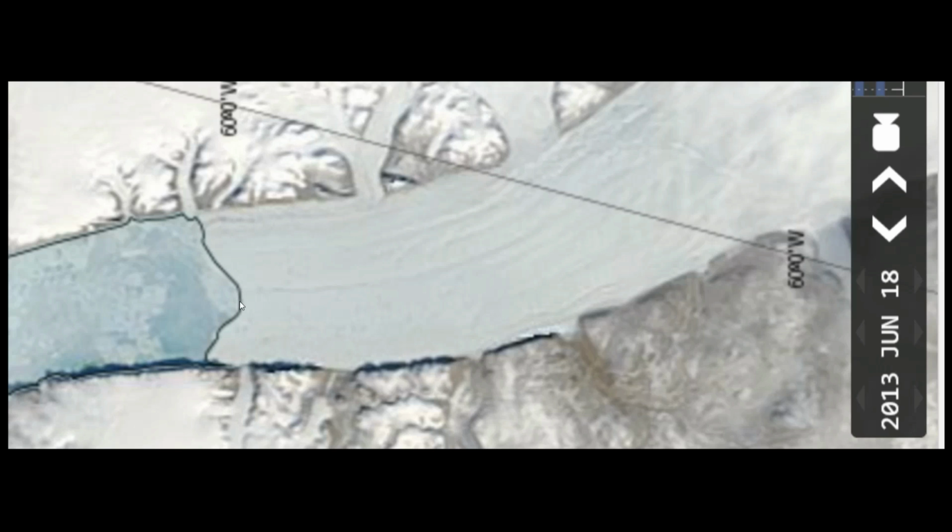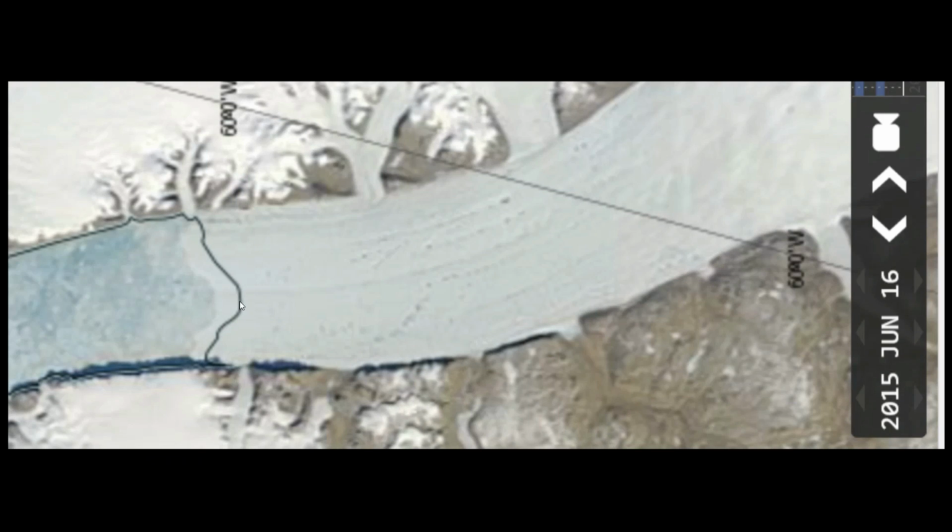Notice where it is. Now let's look at the position of the ice edge 2 years later in June of 2015. Look how the ice edge advanced about 1 mile between 2013 and 2015. The glacier wasn't shrinking, it was growing. So the Petermann Glacier advanced between 2013 and 2015. What's it done since then?